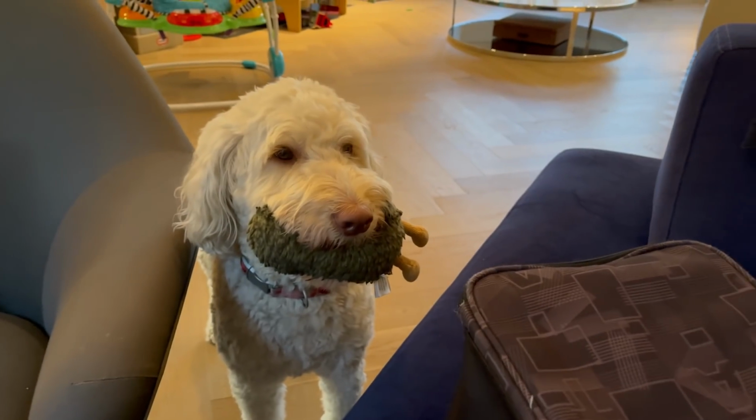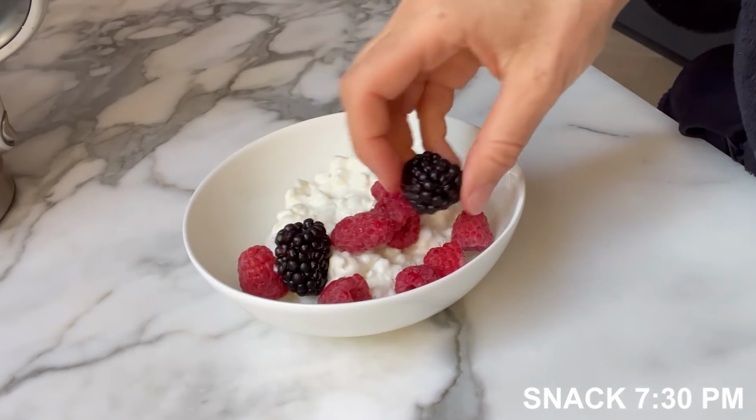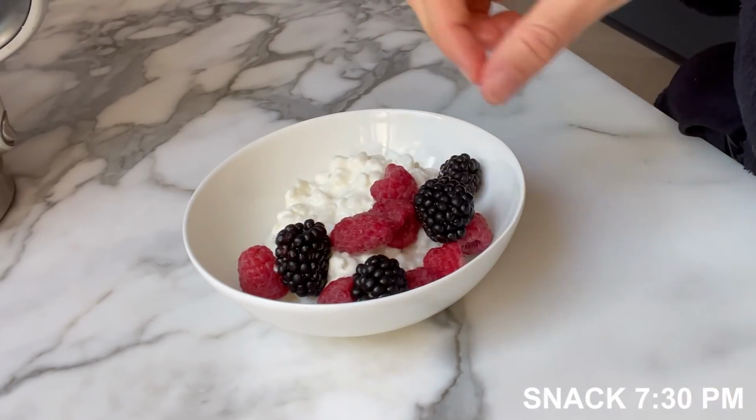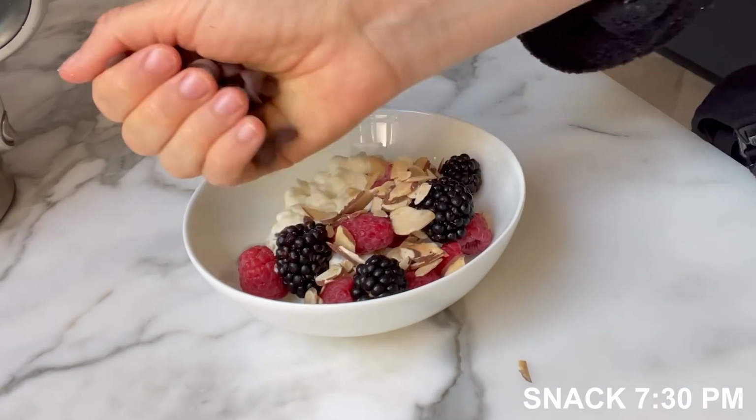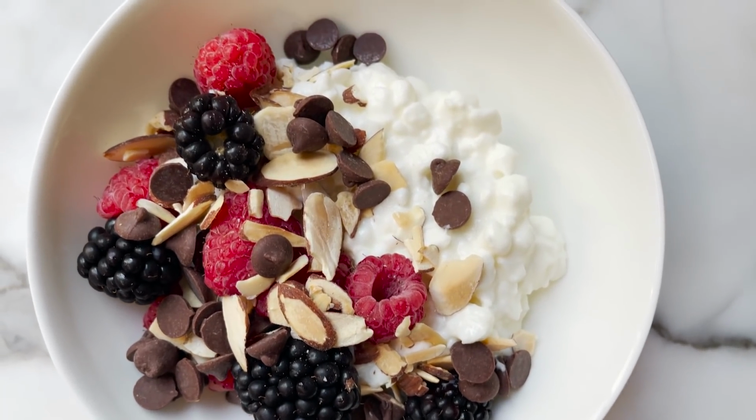And by that I mean breastfeeding and pumping, as I do every night before bed, makes you hungry. So your girl needs a good bedtime snack. Now, I love cottage cheese, and it is a really great pre-bedtime snack because it's rich in casein protein, which is a slow digesting protein. So I basically like to top mine off with some berries, almonds, and chocolate chips. You guys know that as the hunger crushing combo. A little bit of texture from the chocolate chip.